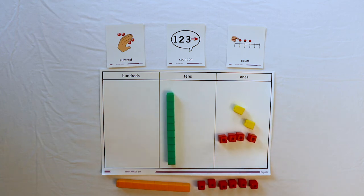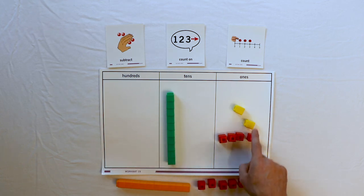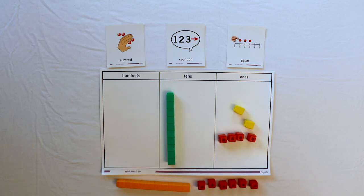Now we just need to count the remaining counters. 10, 11, 12, 13, 14, 15, 16. 16 socks are yellow.